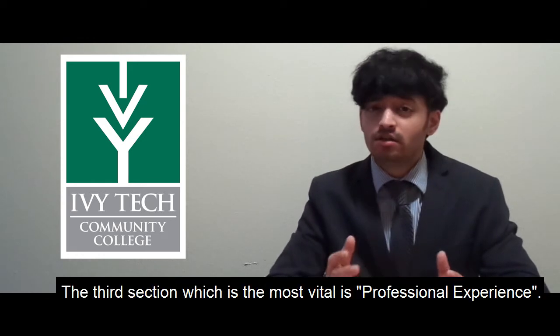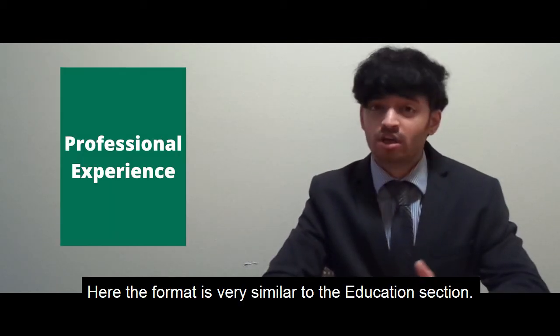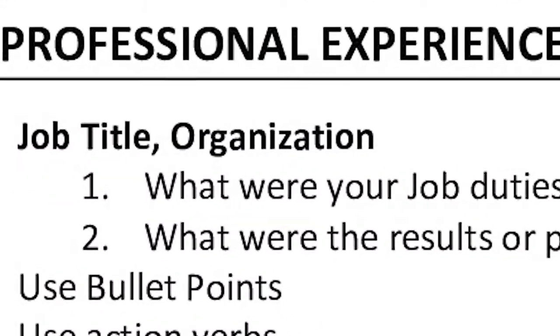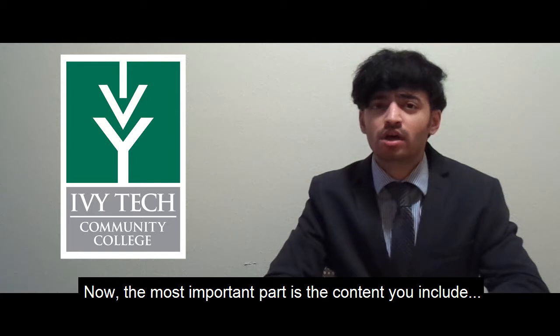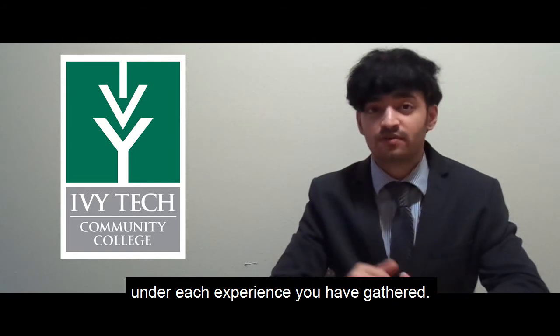The third section, which is the most vital, is professional experience. Here, the format is very similar to the education section. You put your job title and organization name on the top left and the city, state, and duration of your work in terms of months and year on the top right. Now, the most important part is the content you include under each experience you have gathered.